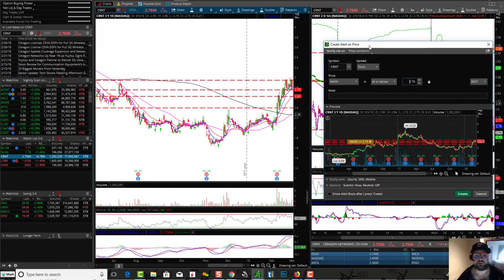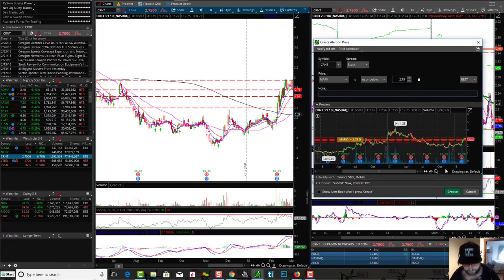Let's see. Potential short below 9 EMA. Watch if 20 EMA around 2.62 holds or fails. So those are potential areas to cover.